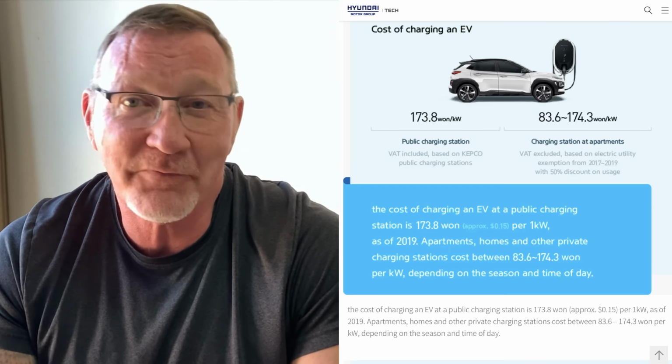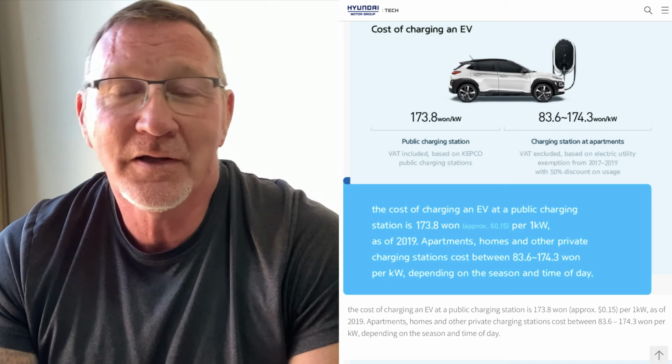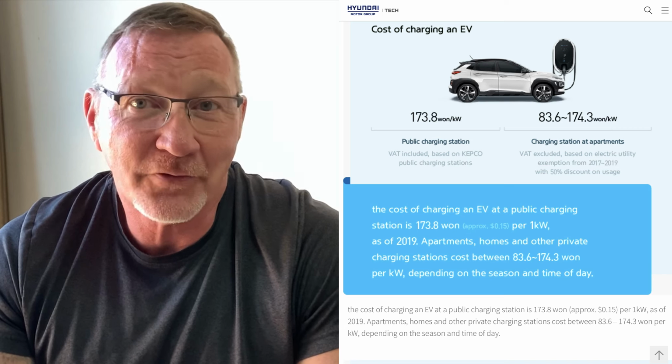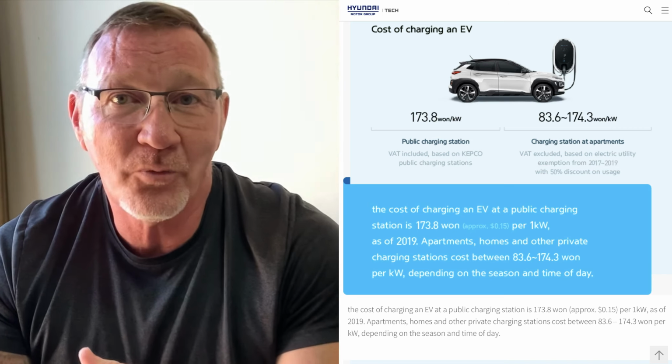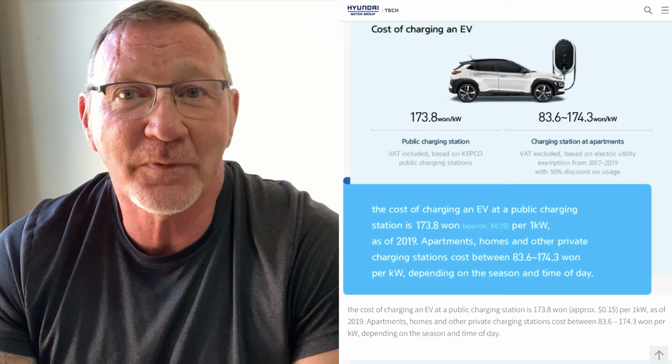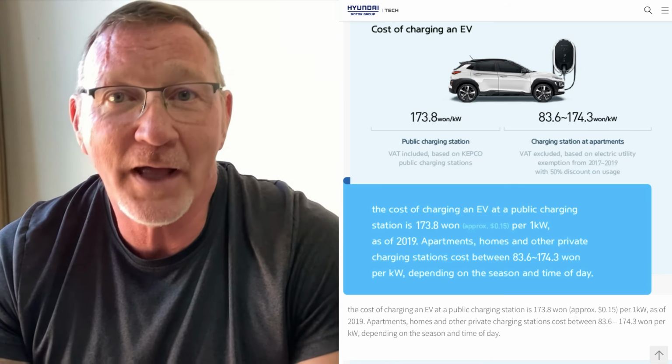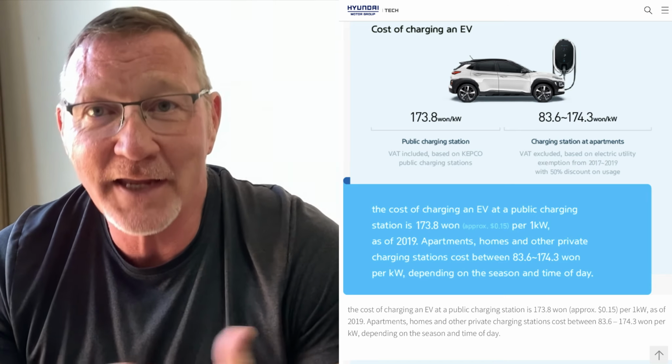Now, as with the rest of the world, electric vehicles are a big thing. So people are asking, what are the rates for charging an electric car in Korea? Basically, the cost of charging an EV in Korea at a public charging station is about 173.8 won, about 15 cents per kilowatt hour as of 2019. Now, there are apartments, homes, and other private charging stations that cost between 83.6 and 174.3 won per kilowatt hour, depending on the season, the time of day, and so on and so forth. So it can still be a really good deal.